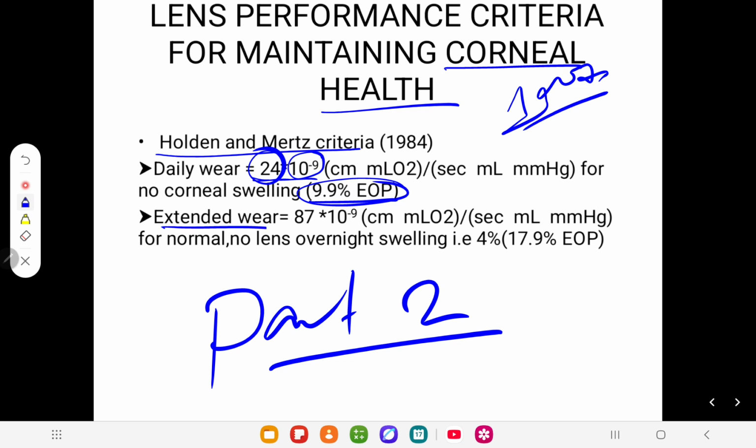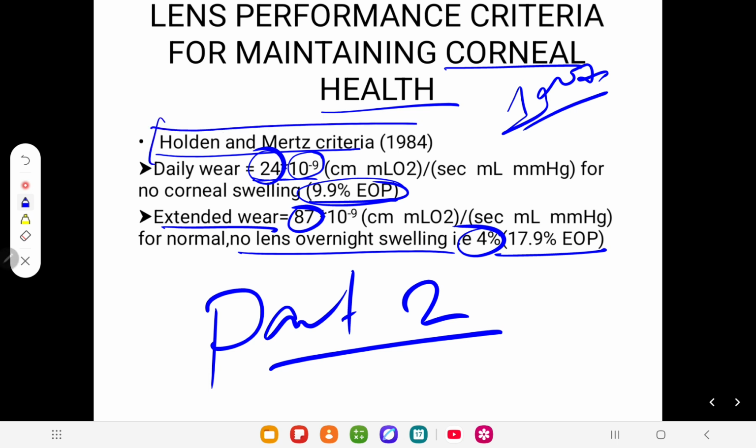Okay, so for extended wear, Dk/t is 87, and 17.9% EOP is required for at least overnight lens use. Overnight swelling is 4%, because 4% is normal overnight swelling, isn't it? When you sleep every day, there is a chance of overnight swelling of the cornea of approximately 4%. So that's the Holden and Mertz criteria, 1984. It is a very famous criteria till now.